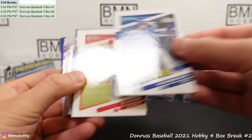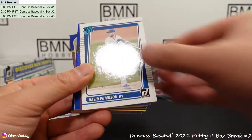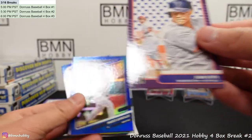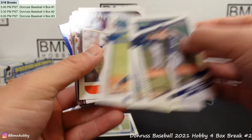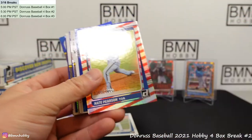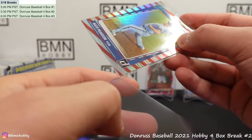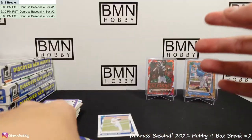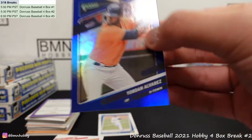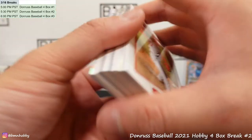Xander Bogaerts, Dwight Gooden, Bellinger Diamond Kings, David Peterson, Juan Soto, Blue Gonzalez, Yu Darvish, Guerrero, Sandberg, Clayton Kershaw, Cabrera, ooh, nice, Nate Pearson to 2021, nice one for Toronto. 208 of 2021, Nate Pearson for Toronto. Nice one there. Jordan short print H Town blue. I think this guy's gonna have a good career, but we'll see. Kwon Hyun Kim.